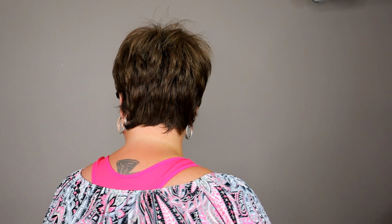I'm going to go outside right now so that you can see this color outside. And this is how it looked out of the box. I did nothing to this wig at all, but put it on my head. It's perfect out of the box. So it will be very easy for you to know whether this is the wig for you or not if you order it. Please let me know if you have any questions. One more look at that back. So beautiful. Let's get outside.